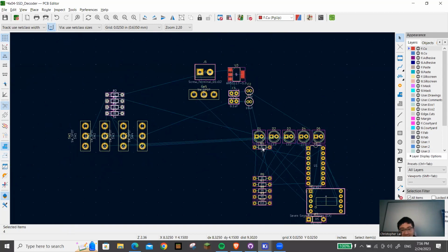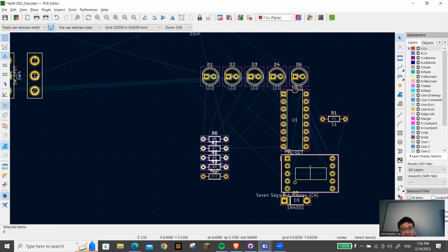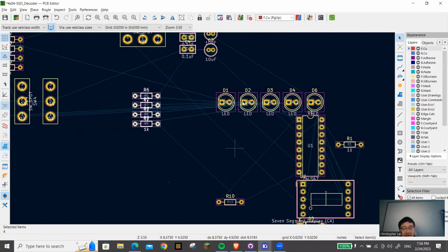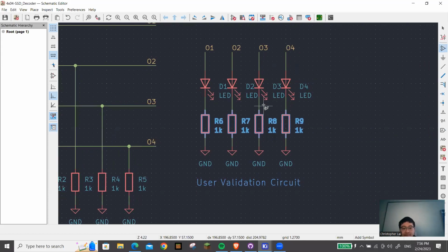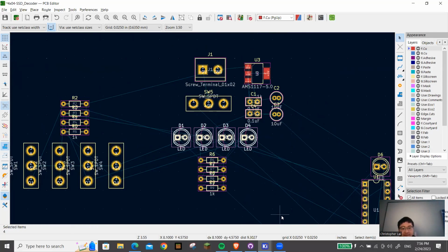Next is the LEDs, right? User input LEDs is going to be from R6 to R9, I believe. R6 to R9, you can see that selected. And D1 to D4. Just going to clump them together like so.